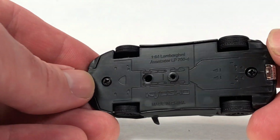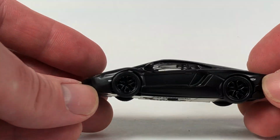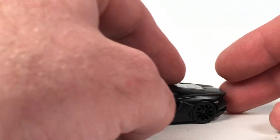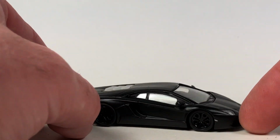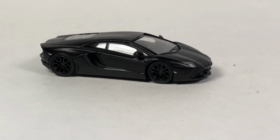1/64 scale Lamborghini Aventador LP 700-4. Everything else about this probably looks normal, and it probably is an accurate version of the other car. And it very well actually could even be made at the same factory. It's China. I don't know.